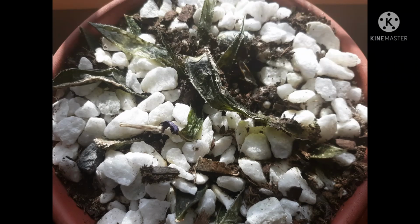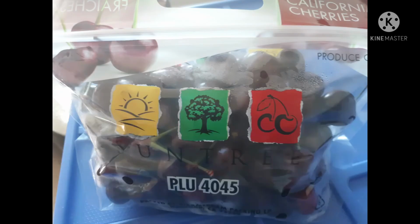Now, this poor thing used to be an aloe vera, a healthy aloe vera, until I put those white rocks around it. I got them at Dollar Tree. Within days, my aloe vera was dead. I don't know if I overwatered it or those rocks poisoned it or what happened to the thing.